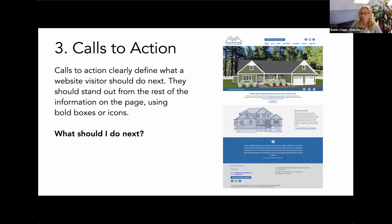A site visitor is probably interested in the process, like how much is this going to cost and what's involved? So we added a call to action, learn more about our process and pricing. The get started action indicates that there is a definite first step and that they are willing to guide you through it. And this is a comfort for some people. Maybe they just like to start at the beginning, so they'll click on the get started. These calls to action are specific to Provost Home Design and the way that they do business, and yours may be different.